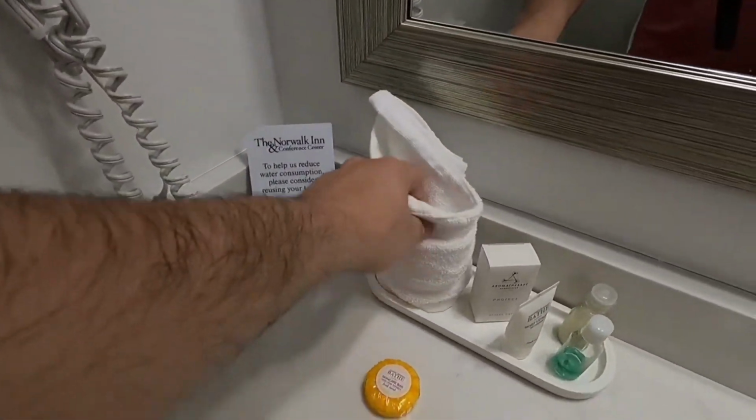But we do have a hair dryer, and they made the towel all fancy for us. Nice little design. Well, I hope you have enjoyed this visit to my hotel room.